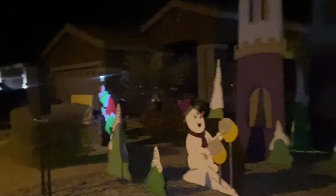So the next house does not have their lights on. So it's kind of like the same type of concept. So cute, right? Ooh, can you guys see? I don't even know. I'm gonna go take a picture next to the Grinch. Don't be suspicious, don't be suspicious.